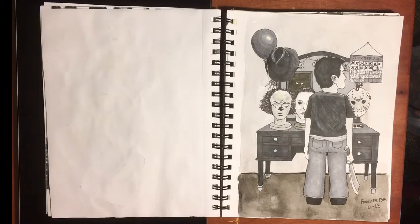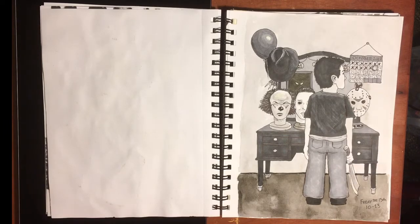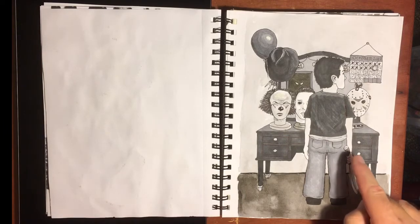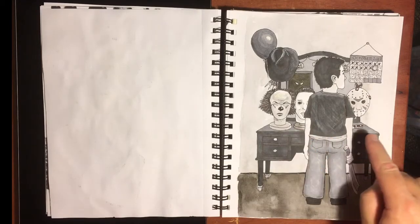Now this one I was pretty proud of. This was Friday the 13th, October 13th, and I wanted to get as many monsters into this as I could. So obviously I've got the clown from It, which I've never even seen, but since everybody's terrified of clowns, I thought that'd be fun. I've got the Freddy Krueger hat and glove. I've got the Michael Myers mask, and I've got the Jason mask, little machete or something there. Which is what that's probably, no, that's the cleaver from Michael Myers, or steak knife thing.